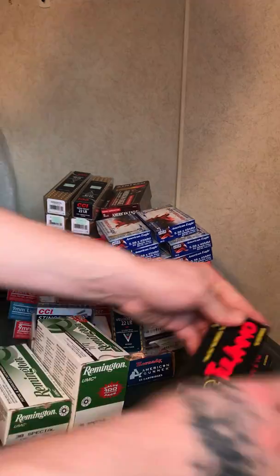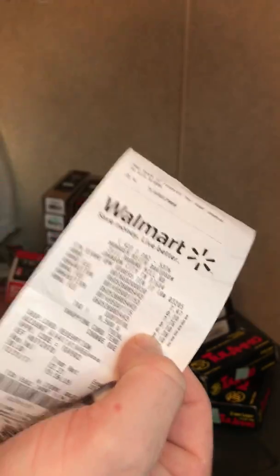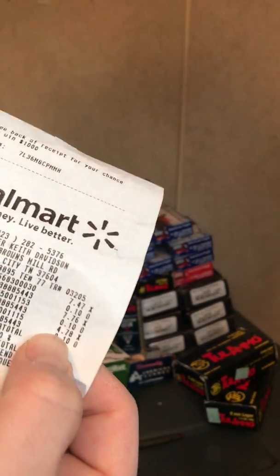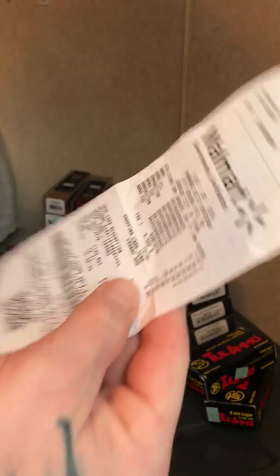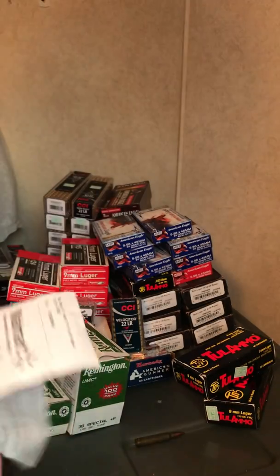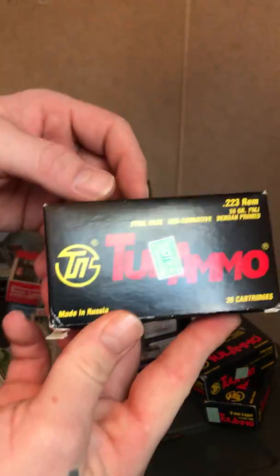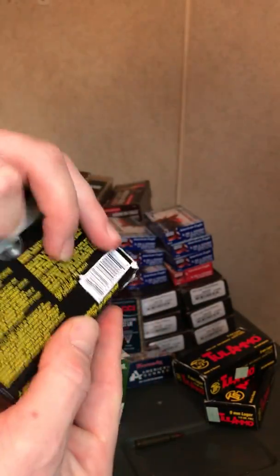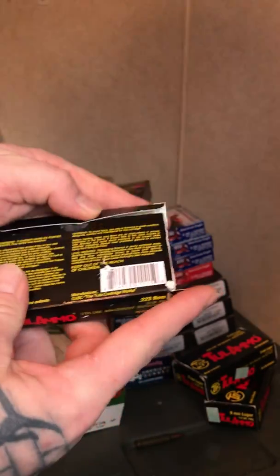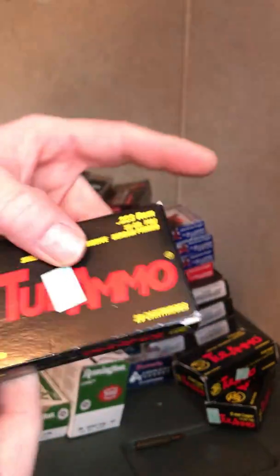And then here, I picked up this one at $4.78 a box. It was a 20 round box of 223. They didn't have the copper plated in that one, so that's not too bad. $4.78 is about the cheapest 223 ammunition, relatively. I like this Tula ammo. I know it really depends on your gun whether you're going to like it or not.